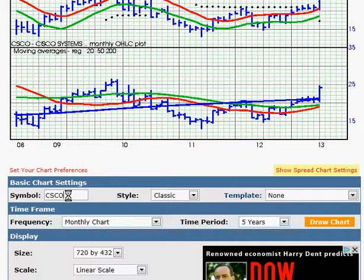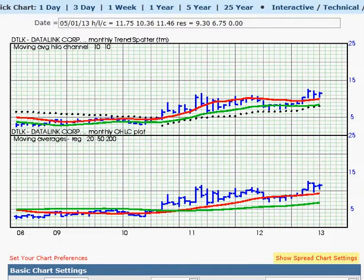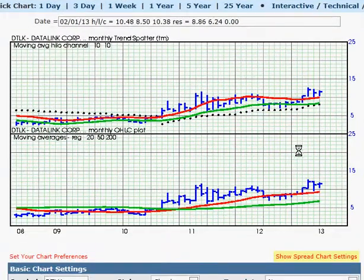Okay, DTLK. That one, I think all three time frames are pretty much lined up on that one. Cisco, the monthly, isn't quite lined up yet, but again, that's okay because we're going by the other charts too. Now, monthly, bars above the bands, that's a sign of strength.